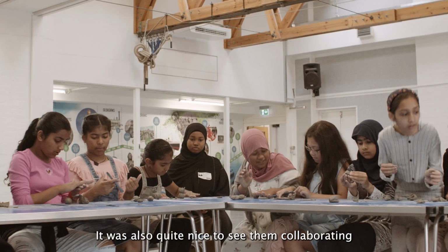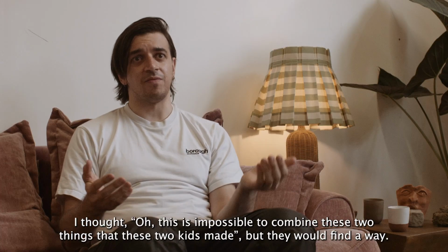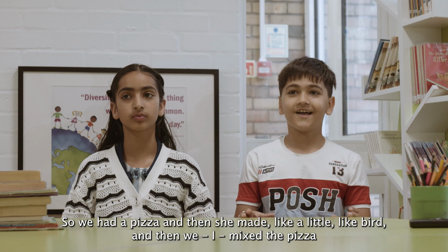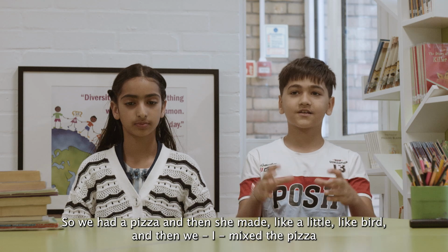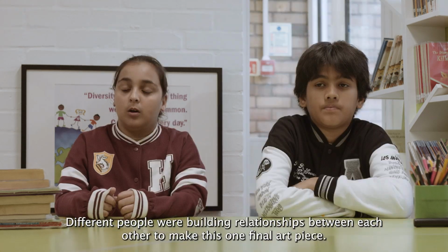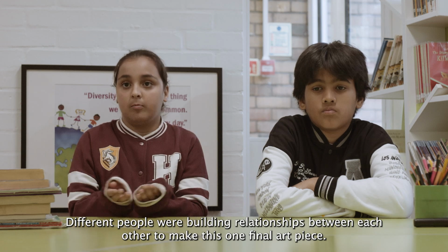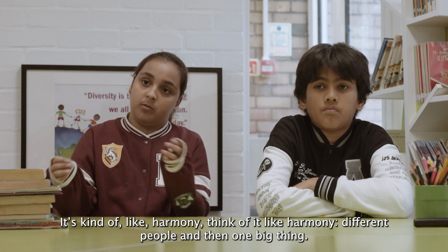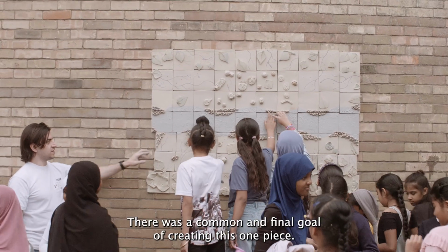It was also quite nice to see them collaborating, and some of the prompts that we gave to them of, you have now to combine your things, I thought, well, this is impossible to combine these two things that these two kids made, but they would find a way. We had a pizza, and then she made like a little bird, and then I mixed the pizza, and then the bird was on top of it, pecking on it, which was a very fun thing to do. Different people were building relationships between each other to make this one final art piece. It's kind of like harmony, like think of it like harmony. Different people and then one big thing. There was a common and final goal of creating this one piece.